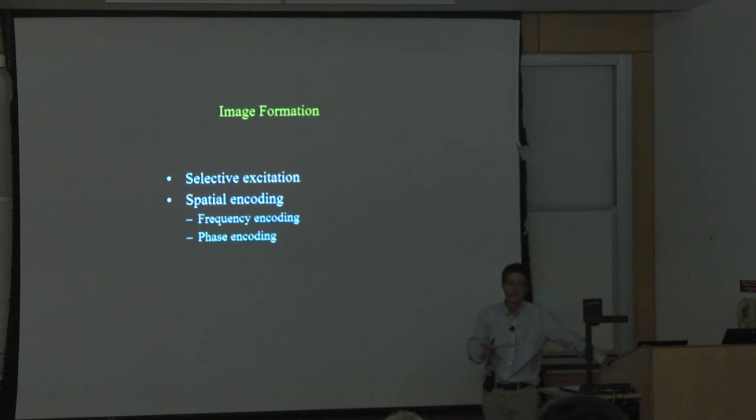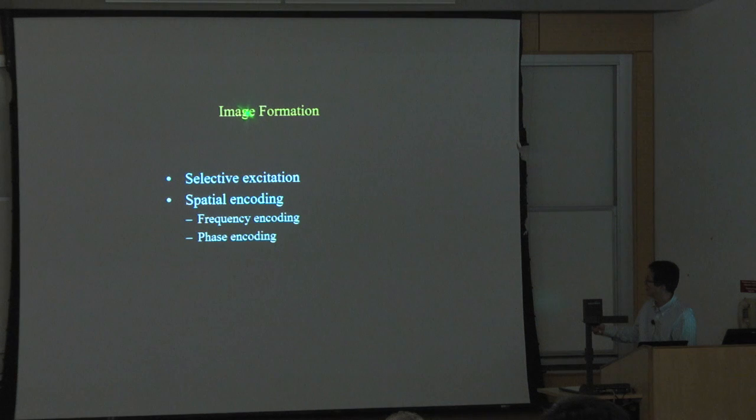field uniform. He had a very non-uniform magnetic field in his spectrometer. He decided to take advantage of it instead of trying to make it more uniform. So he figured that when you have spatial variation of that field, you can actually form an image by these approaches, by basically, you know, you can excite the nucleus selectively, not the entire sample. Then you can also spatially encode these signals.